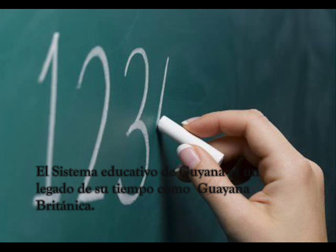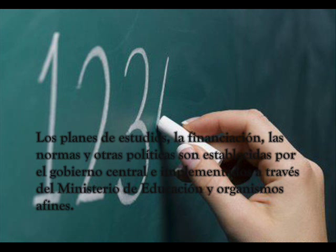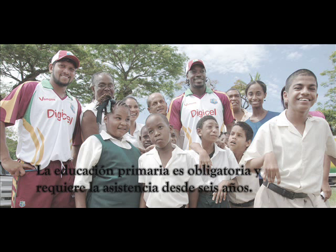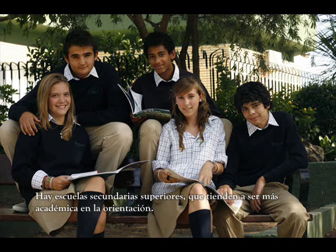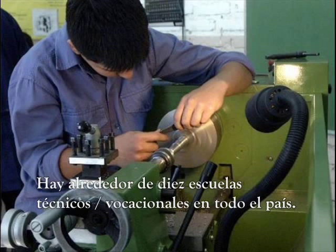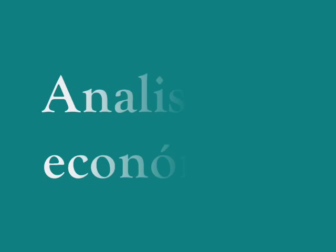Education in Guyana. The education system in Guyana is a legacy of its time as British Guyana. Curricula, funding, standards and other policies are set by the central government and implemented through the Ministry of Education and related agencies. Primary education is obligatory and requires attendance from 6 years. When finished with primary school, students take a general test that determines which type of school each student enters. There are high schools. Students who perform well in their primary school assessments are given places in top schools. There are about 10 technical/vocational schools in the country.